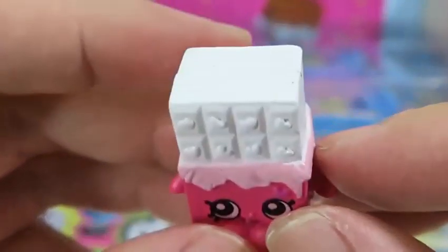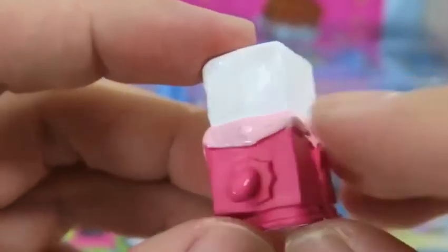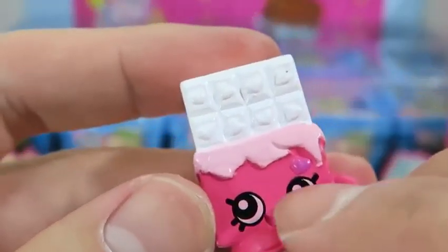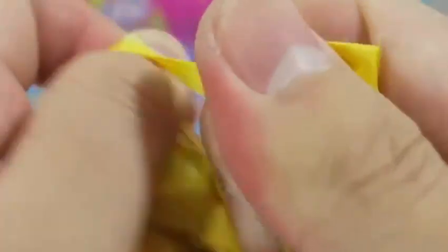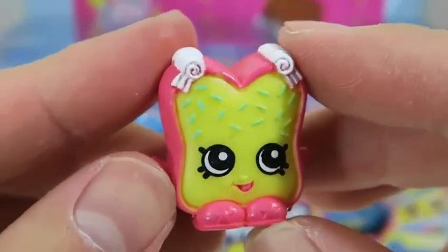Here's Cheeky Chocolate. And this is Fairy Crumbs.